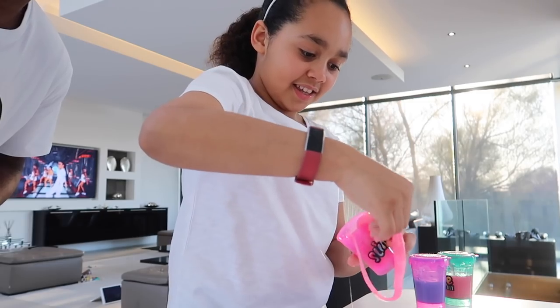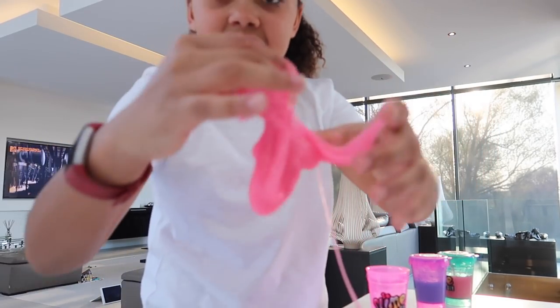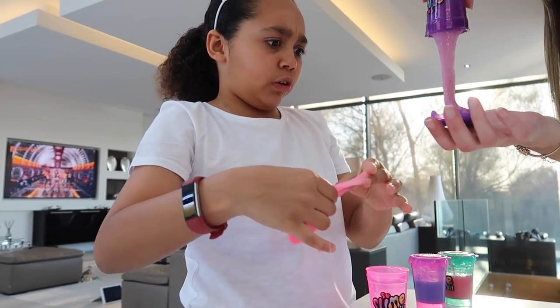Show and tell. So here's my slime, and it's glittery pink, and it's better than all of yours.